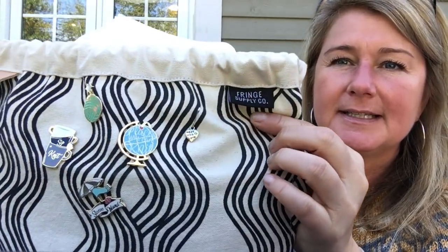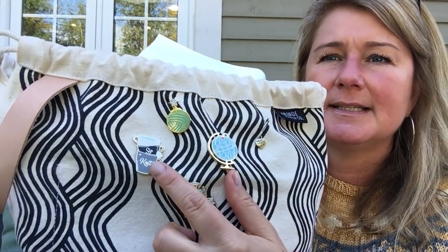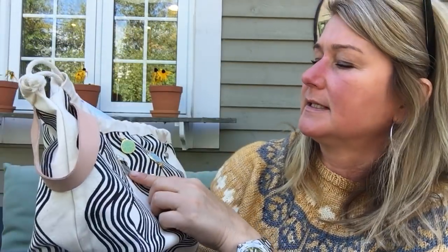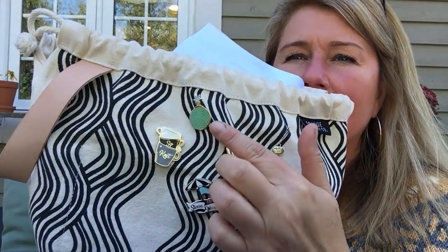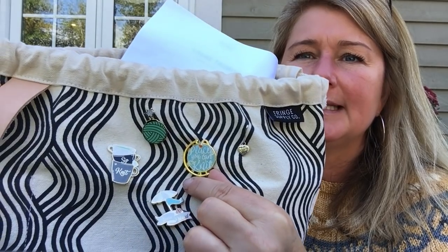And I'm definitely getting into the whole enamel wear, or the enamel pin. Sleeve Island, Sip Knit, or is it Knit? Yeah, Sip Knit. Yarn Bomb, places you can knit.